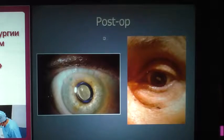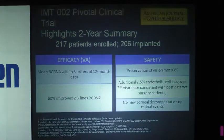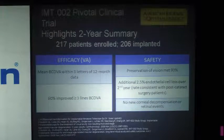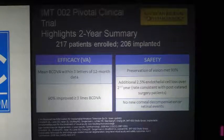Okay, next. These are some post-operative photos showing how it looks in some of the patients. The photo on the left is a recent post-op. Sutures can be managed the way you would have managed sutures in an extracapsular incision for astigmatism control. The first 200 patients were reported in the American Ophthalmology Journal. 60% of them had a visual improvement of more than 3 lines of vision, and 93% of them had vision either equal or greater than their starting vision. There is a moderate to small amount of endothelial cell loss, but none of the patients had any corneal decompensation or retinal complications.